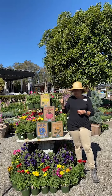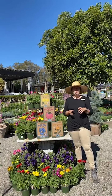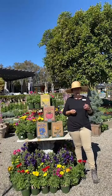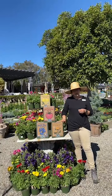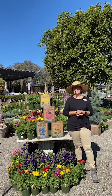And roses. Time to start fertilizing those roses. You're probably noticing tons of buds, maybe even some flowers. This is such a beautiful time to walk through the roses here at Rogers because everything's just starting to bud and pop and open up. And using a specific fertilizer on your roses. I use this once a month. It's really available and you'll notice new growth happening fast on those roses.